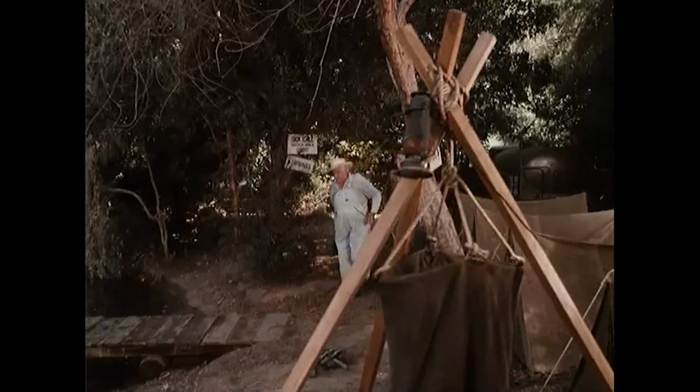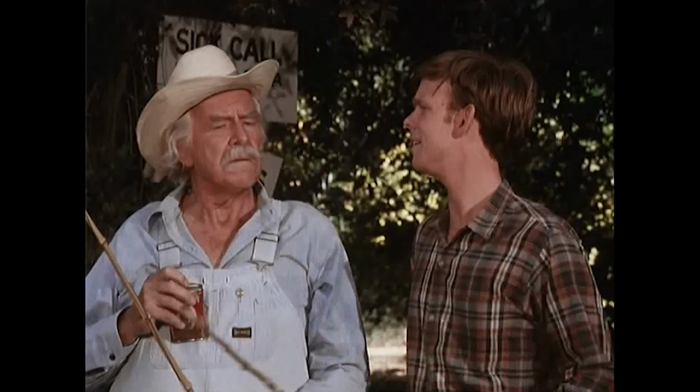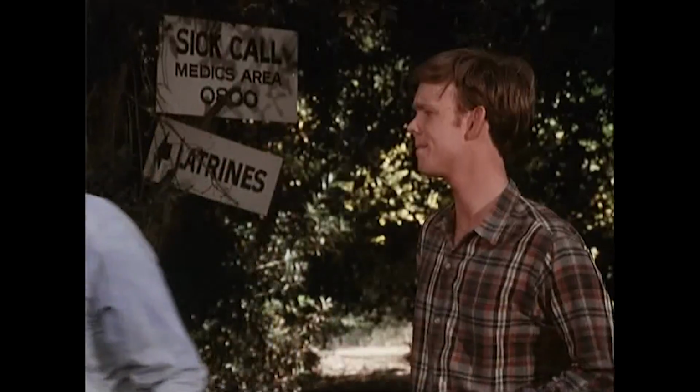Grandpa's heading off fishing again. Jason explains that the army had an accident and they had to explode a grenade in Drucilla's pond, but fortunately no one was hurt. But as Grandpa goes to look at the pond, all of the fish are dead. So he's very upset. What do you mean no one was hurt?